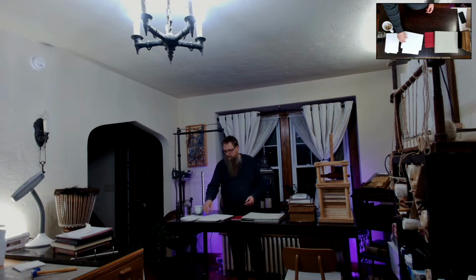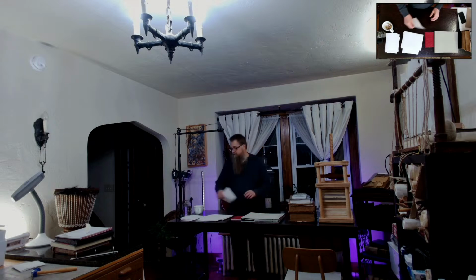Now, this particular book, because of the way it's sewn and the way it's made, I am not concerned about the grain direction. Most other books, I pay it quite a bit of attention.